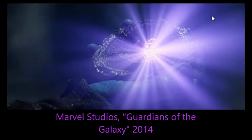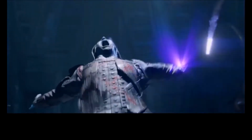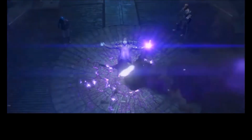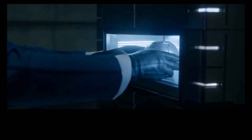The Power Stone was sought after by Ronan at the behest of Thanos. Ronan soon acquired the stone, but instead of returning it to Thanos, took it to Xandar with the intent of wiping out all life on the planet. Because Ronan somehow got distracted by really bad dancing, he was defeated and the Power Stone is now in the hands of the Nova Corps.